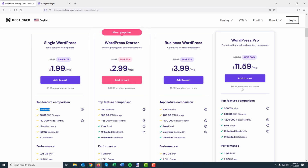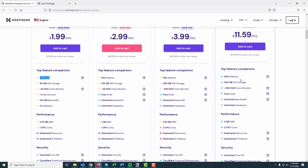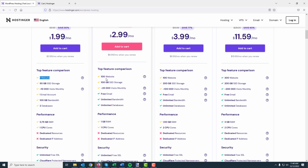It can go up to $20 a month for WordPress Pro. I didn't need that. And that's like 300 websites. This is if you're providing some kind of service or whatnot. So, I mean, 100 websites, that's plenty of disk space, unless you're doing some kind of FTP transfers or something like that. I'm not even too sure. Free email, plenty of visits.